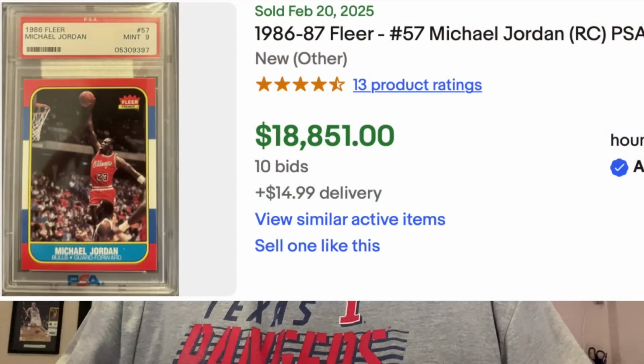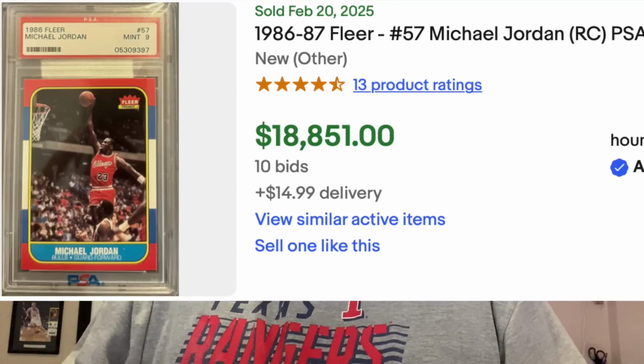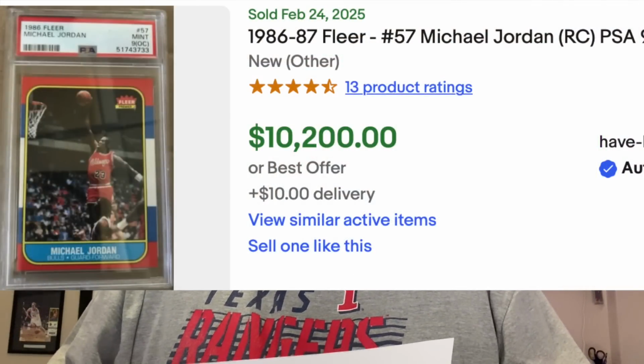Initially the plan was to get, so let me finish this up, a PSA 9, just for grins. Why am I even talking about it? Because I'm definitely not getting one of those. One sale for $18,851. January had sold one for $19,100, so down $250, but still out of my price range. There was an off-centered one that sold for $10,200 though. Again, PSA 9 and off-centered.